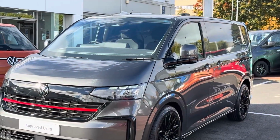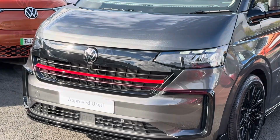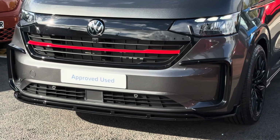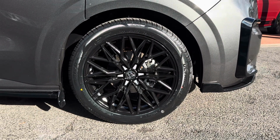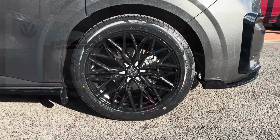This van is finished in the graphite dust grey metallic paint colour and gets some of its good looks thanks to the full Richter Automotive body styling kit. In the front grille we'll find a cherry red stripe as well as one of the 360-degree cameras. Down below and across all four wheels we'll find a set of 20-inch Wolfsburg alloy wheels finished in a multi-spoke design as well as a black colour.